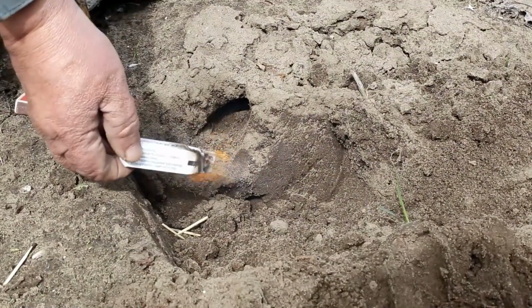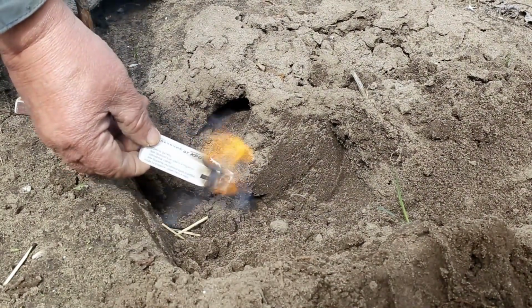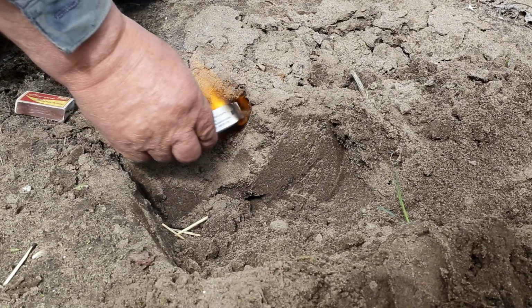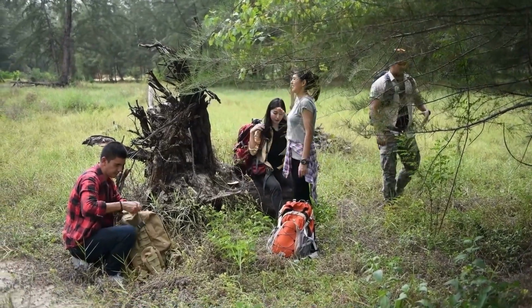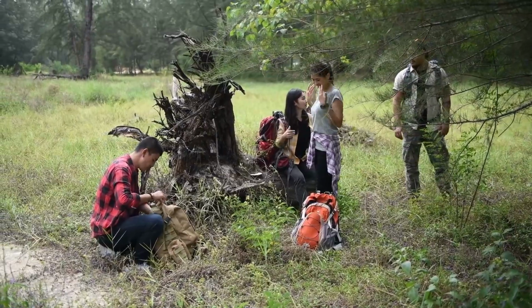Wow. All it takes is one good find though. We saved the best till last. That does sound different to me too. It does. Just west of the swamp on Lot 32, they continue their search for important clues.